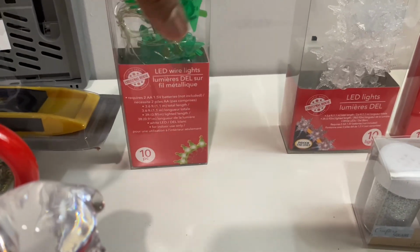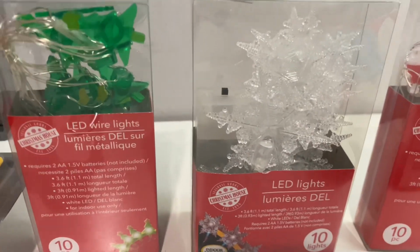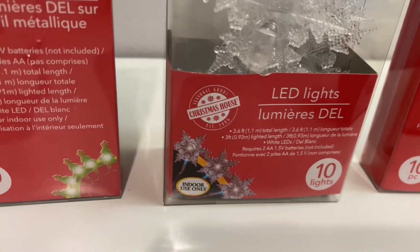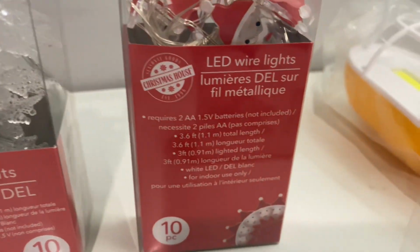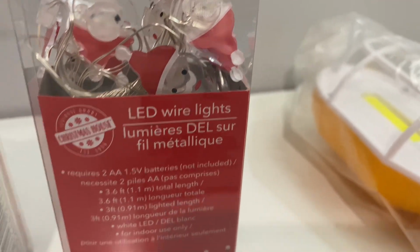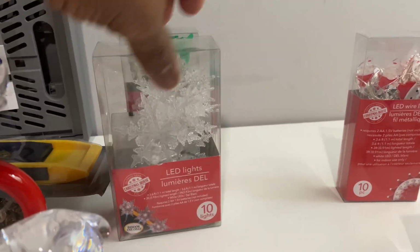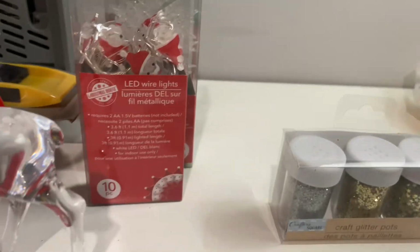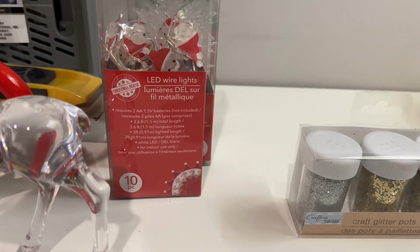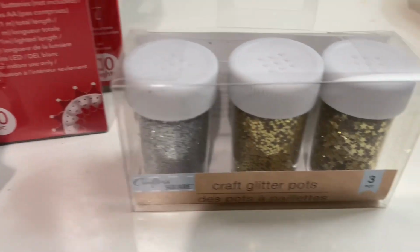The next thing are these lights. These LED lights. I got the Christmas tree, you got the snowflakes, and then you have Santa. And these are so cute. So I got those 3. I think they had, and these are from the Christmas House too, I think they have the truck, but I didn't want the truck. The truck is cute, don't get me wrong. The truck is cute, but I just didn't want the truck.